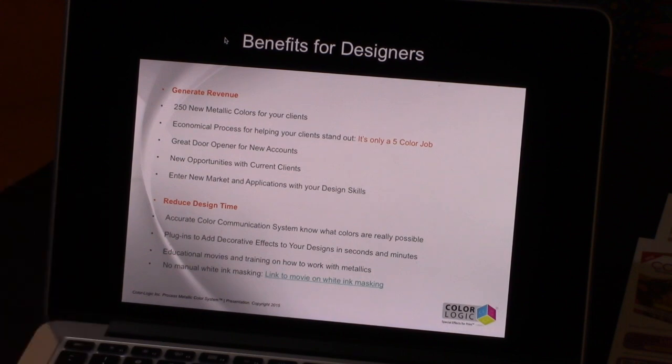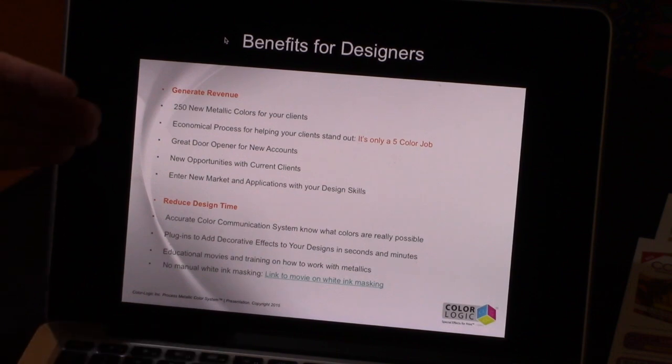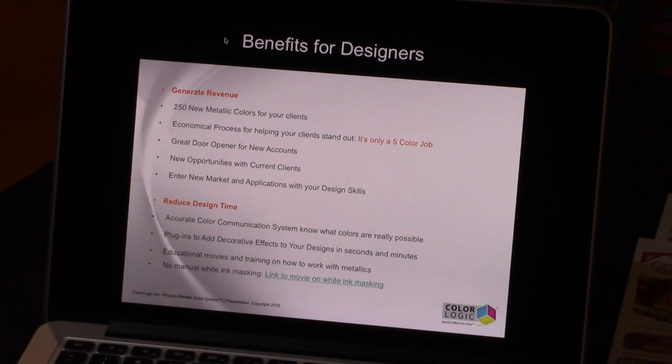Benefits for the designers. It creates new opportunities for the designers, for agencies. And again, it's only a 5-color job. It's a great door opener for them, and it helps them move into new clients. It also gives them new design skills and new market opportunities for themselves. As we mentioned, it's a color system, so they'll be choosing from your press what's possible. They have all these effects that they'll do in seconds and minutes, and they have educational movies on how to work with metallics, and they will not have to create white ink masks manually.